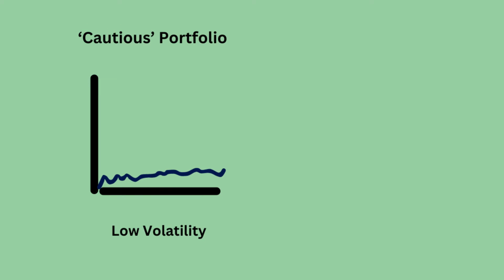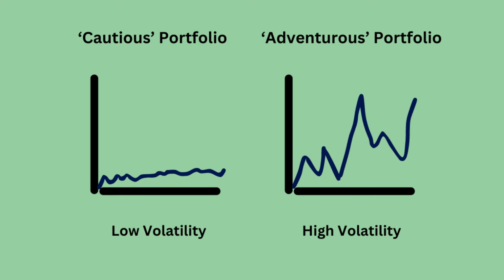Now, what these managed portfolio descriptions are trying to do is to explain the level of volatility you could expect with each of these different portfolios. And when we talk about volatility, we mean how high and low your investment value will fluctuate over time. So for a cautious portfolio, you might expect very little volatility. You won't expect your investment value to change that much. Whereas for an adventurous portfolio, you might expect quite a lot of ups and downs on your investment journey.